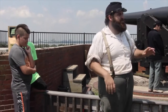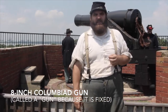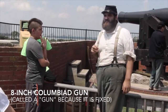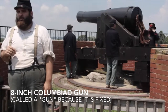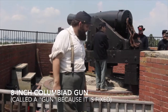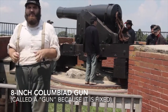Welcome all. This is our demonstration of the loading and firing of an 8-inch Columbiad. So we'll be walking you through the steps. Today we're just going to go ahead and do one go through because it's rather hot and we'd like to get our staff out of the wool uniforms. So first we'll introduce you to everybody and then we'll get going.